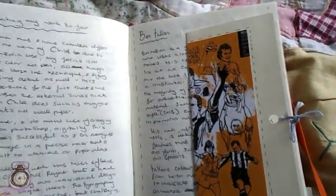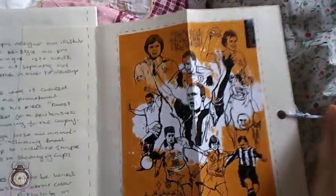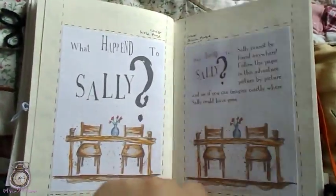Taking and analysing everything. Evaluating work. Artist research again for Ben Talon, who's an artist I looked into during foundation. More mind mapping, more research, developing the story.